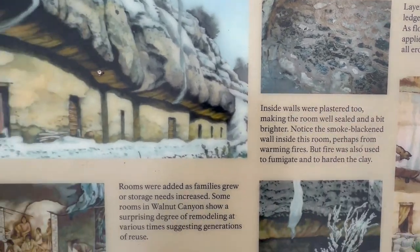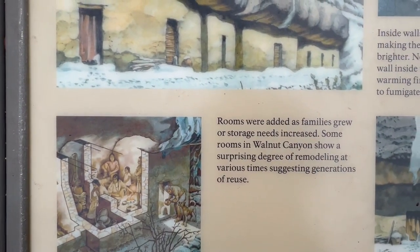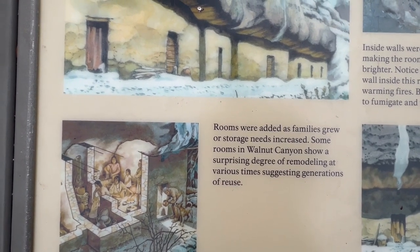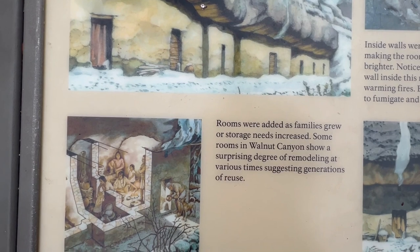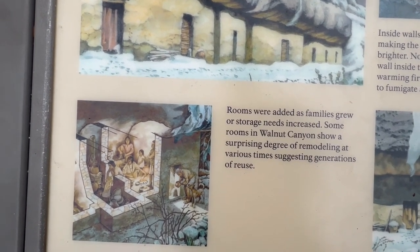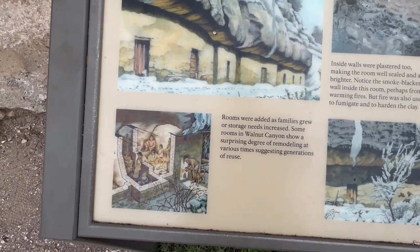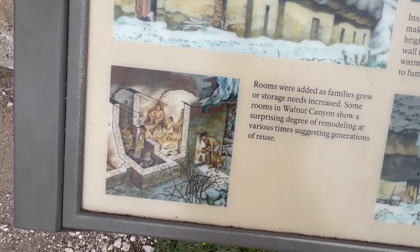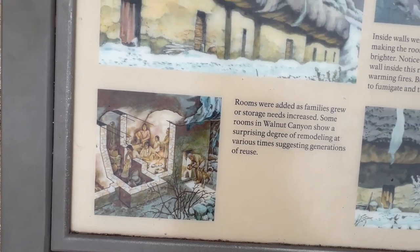Pretty interesting. And right here. Rooms were added as families grew or storage needs increased. Some rooms in Walnut Canyon show a surprising degree of remodeling at various times, suggesting generations of reuse. So basically, people would pass down their homes and rooms to generations.